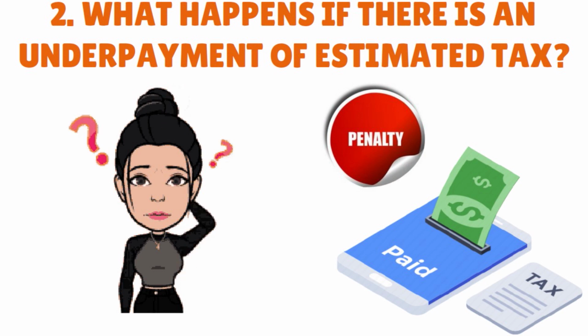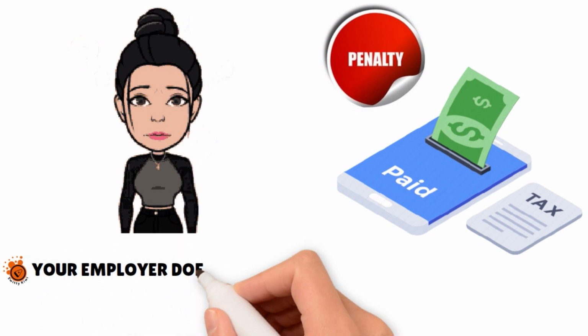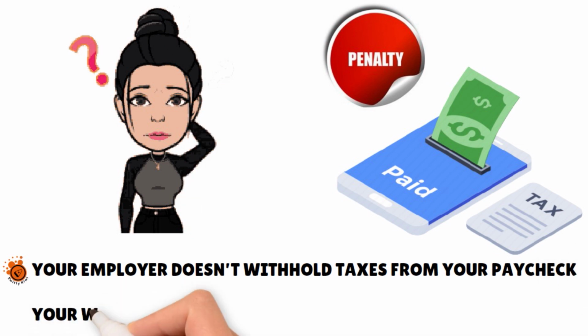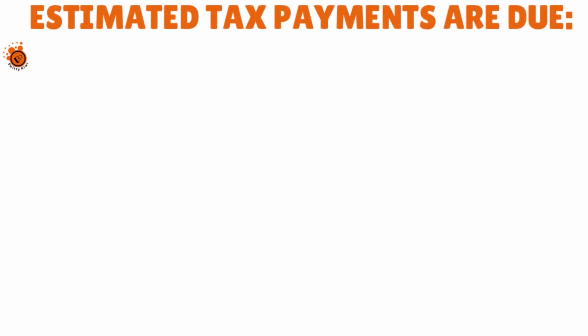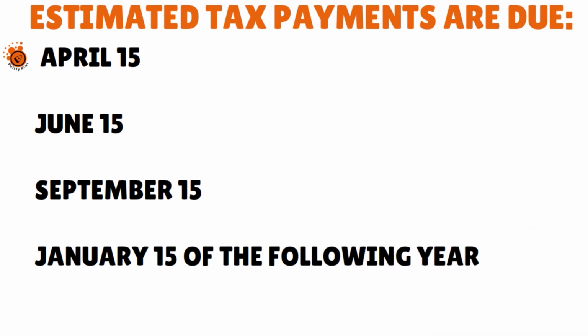You should make estimated quarterly payments if either of these applies: your employer doesn't withhold taxes from your paycheck, or your withholding doesn't cover all your income. The estimated tax payments are due April 15, June 15, September 15, and January 15 of the following year.